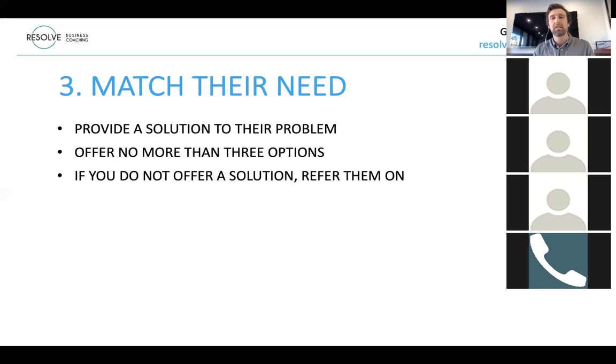Now, sometimes you might not be able to offer a solution. It might be something that you don't offer. It might be something that, look, we don't do that service. We don't provide that. You might need to refer them on to someone else. But if this is happening repeatedly, if you're constantly getting asked for something which you aren't offering, then you need to consider offering that in your business.